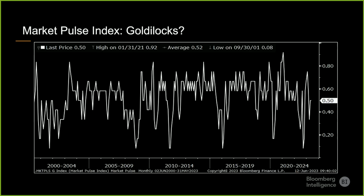Now, luckily, that manic signal has since eased. By March, it was suggesting, you know, Goldilocks is here. Sentiment is not too hot, not too cold. And we've been there through April and May, where sentiment's generally pretty supportive of conditions. It's not overwhelmingly depressed, but it's also not manic. Just about right in the middle of the range there.